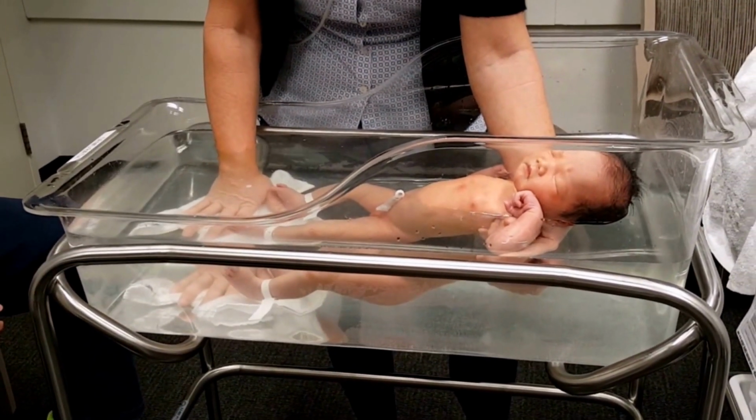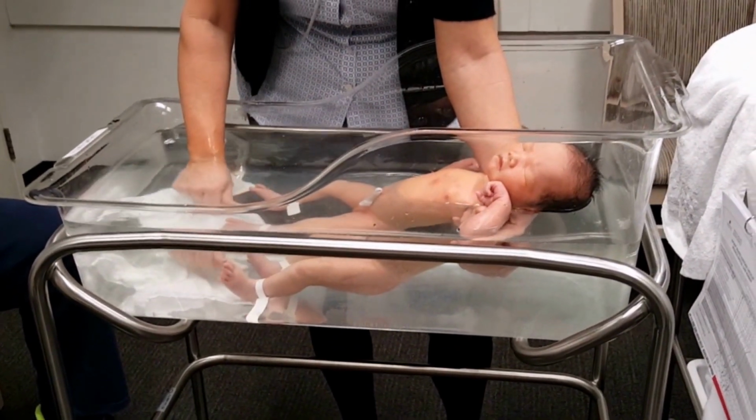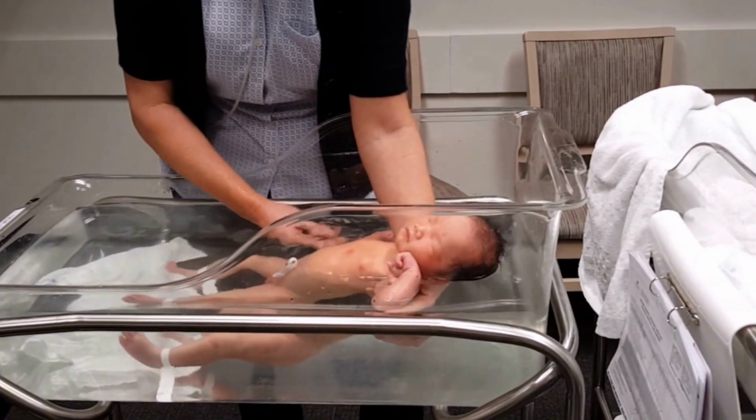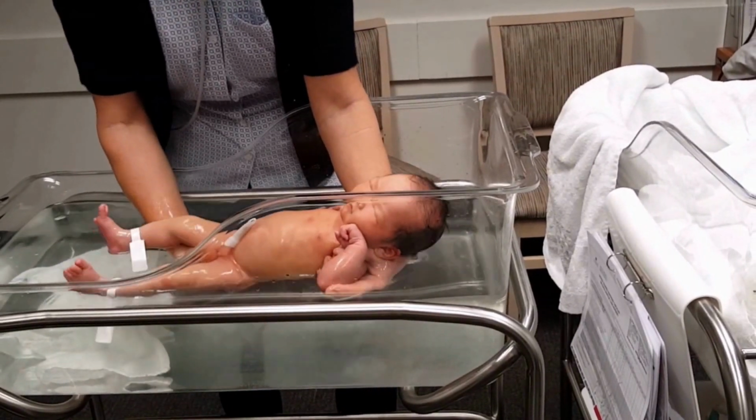Any more questions? Because she's going to cry when I get her out because it's cold. So I'm going to dry her quite quickly, again focusing on those creases under the chin, under the arms. Dry nice and quick and get her dressed.